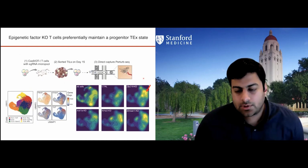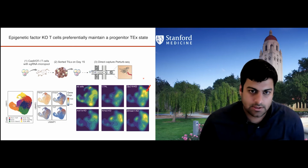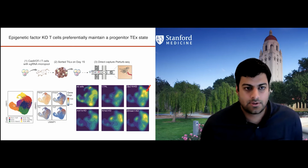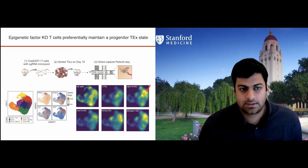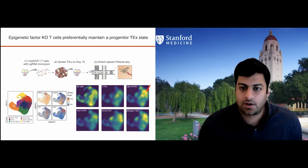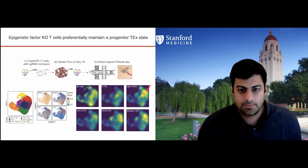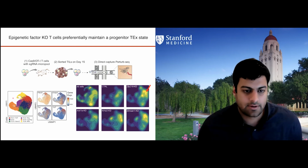So why might this be? We're still trying to understand this, but one way in which we've tried to understand it is by performing in vivo perturb-seq experiments. So what we're doing is introducing our guides into T cells, transplanting them into mice, isolating the T cells out of the tumor microenvironment, and then performing single-cell RNA-seq paired with the guide identity that cell receives, so the perturbation identity. And so here are the phenotypes of the cells that come out of the TILs, just based on RNA-seq.